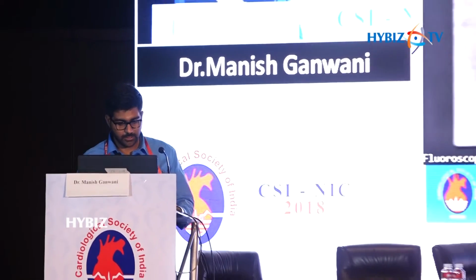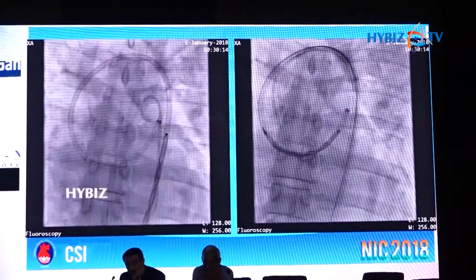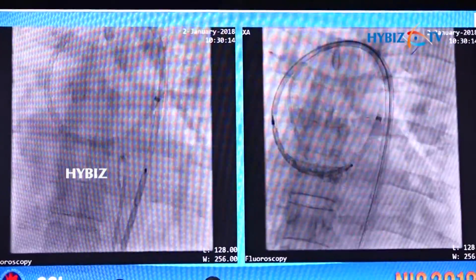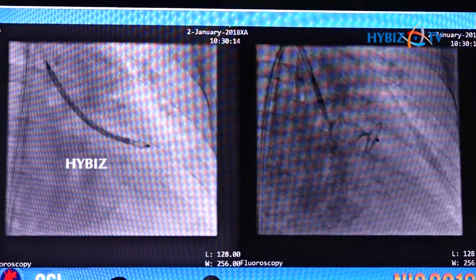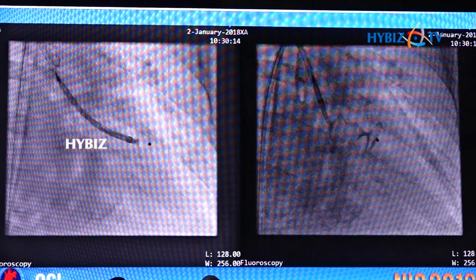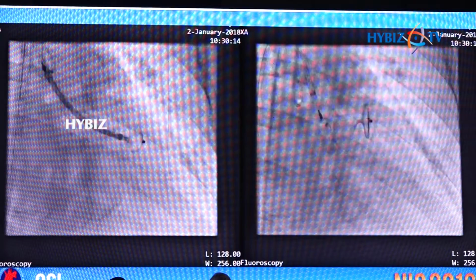Then this was exchanged, and a long 8 French Torque View sheath was used and then passed into the defect. From here we can see that we have taken 2 arterial lines, and through one arterial line we are passing the device, and from the other we are forwarding the pigtail catheter. In the other view, we can see that the device is being forwarded into the defect. Here we can see that this is an Amplatzer Vascular Plug 2, in which the first lobe is coming out, while in the second view we can see that all the 3 lobes have come out.